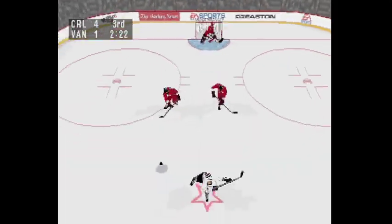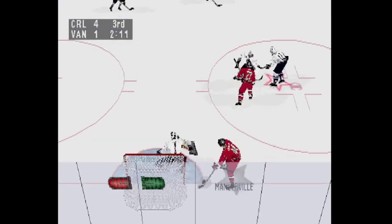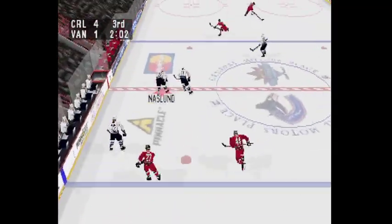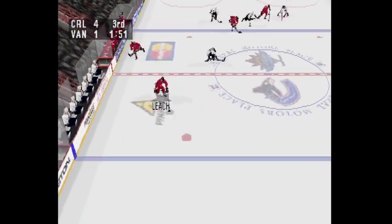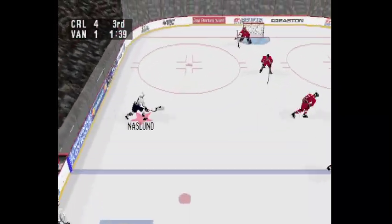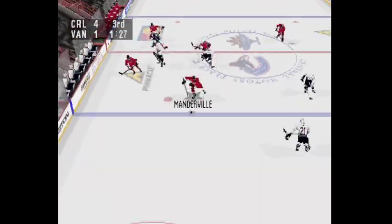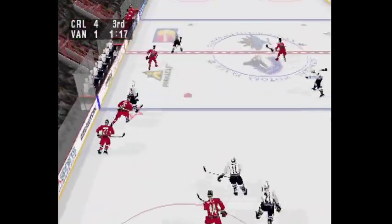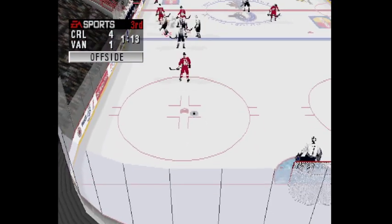Brown, one-touch pass. McGillney collects the rebound. Leach passes across. Short pass to Manderville. McLean gets it. Rebound! He passes it ahead. He plays the puck to Ledyard. Brown run over by Messier. Naslund shoots. Leach misses the pass. Ledyard passes it to Naslund. Winds up, rifles a shot. Saved by Burke. Ledyard checks Manderville. Intercepted. Ledyard shoved by Ranheim. Leach, short pass. The Carolina Hurricanes go offside.